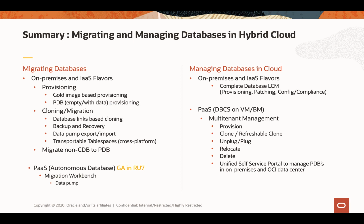Now, what's after migration? Once the database is migrated to cloud, you need to manage the databases in cloud, and for that, Enterprise Manager provides multiple features. This session is primarily focused on migrations, but we also have other recordings that you can go through for managing databases in cloud, wherein you can manage the databases either in your on-premise data center or on any of these IaaS flavors or VMs running in any of these clouds, to manage the complete database lifecycle: provisioning, patching, config compliance, etc. Or you can also manage and monitor PaaS-based deployments wherein the database cloud service is running in a VM, and perform multi-tenant management to provision multi-tenant, or clone, refresh, unplug, plug, relocate, delete multi-tenants, etc.